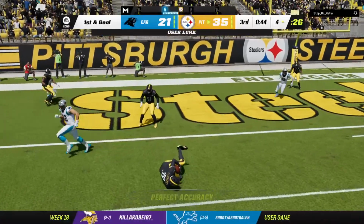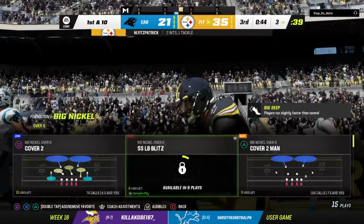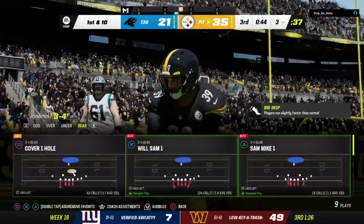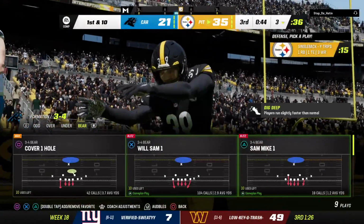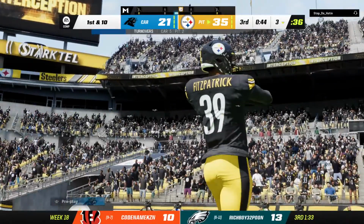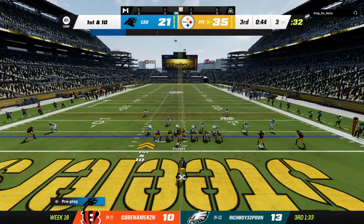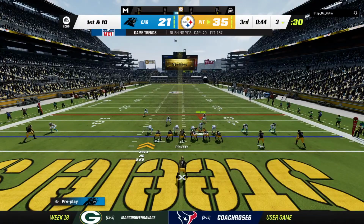And his pass is intercepted for the fourth time today. Picked up by Minka Fitzpatrick. And the Steelers are going to take possession here at their own 3-yard line. Boy, so another interception, CD. It feels like he's starting to unravel a little bit. And as you would expect, still a work in progress here in his second season.